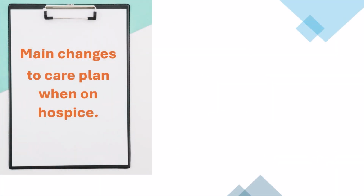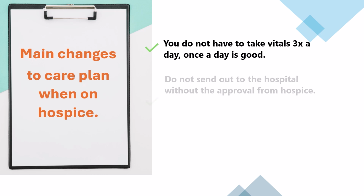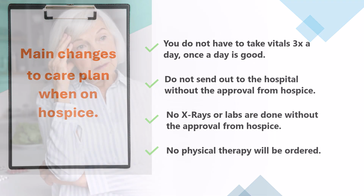Main changes to care plan when on hospice include: you do not have to take vitals 3 times a day. Once a day is good. Do not send out to the hospital without the approval from hospice. No x-rays or labs are done without the approval from hospice. And no physical therapy will be ordered.